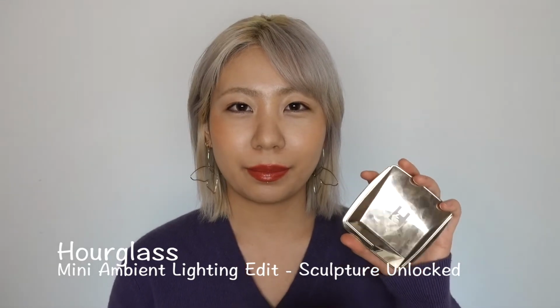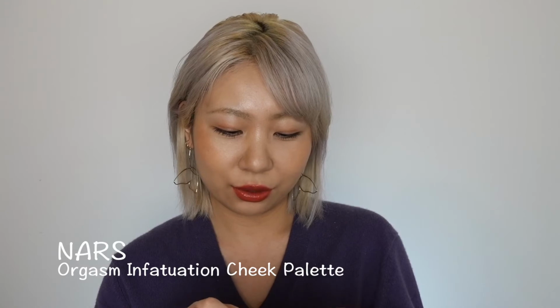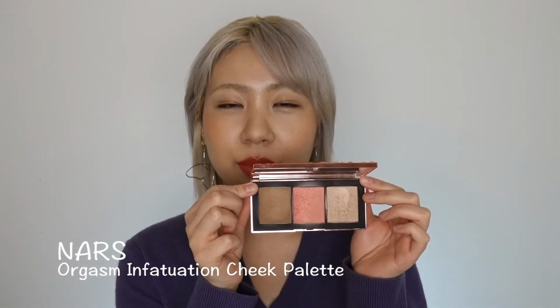And last but not least, another product I am rolling out is this Hourglass palette from holiday of 2020. So my goal was to use this 25 times in total, and I've hit my goal on this. So I am rolling in another face palette since it's another NARS product. I lost track of how many NARS products I've had in this project pan so far, and it is their Orgasm Infatuation cheek palette. This was released, I think, maybe 3 years ago, something like that.